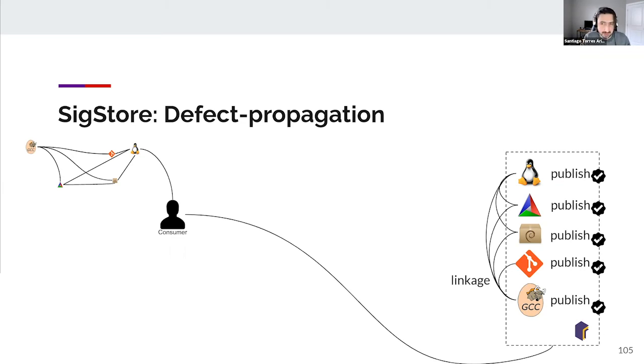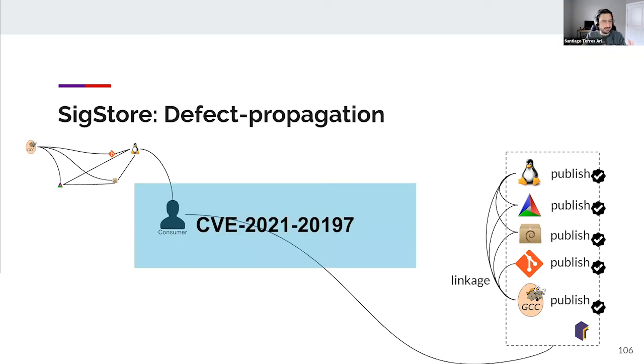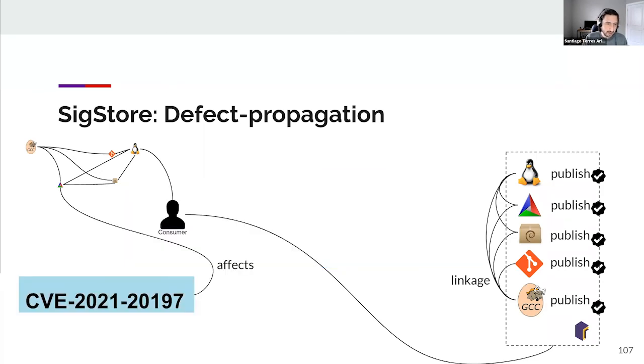The other cool thing that you can do when you have this global notion is propagate defects. There's this very cool example that very recently woke me on a Saturday evening. I am also working on the Excellent Security team, as I was mentioning. And essentially, there was a critical vulnerability that may have destroyed a bunch of different projects out there.